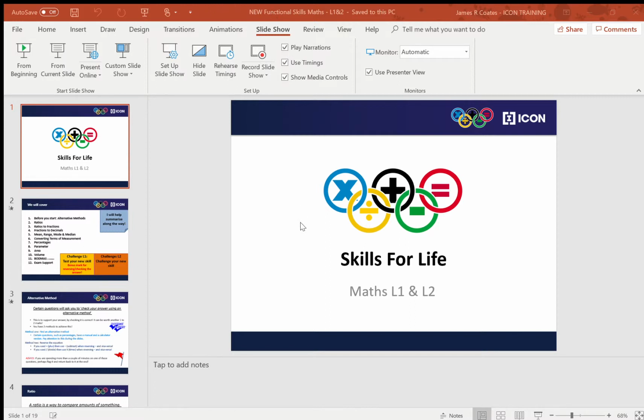Okay, so where are you going to find these particular resources? The same place as all the traineeship elements: within operations, general. Scroll down to traineeships. Within traineeships, it's in the delivery resources, and you'll see a new third day, which is going to become a mandatory part of the delivery of functional skills.